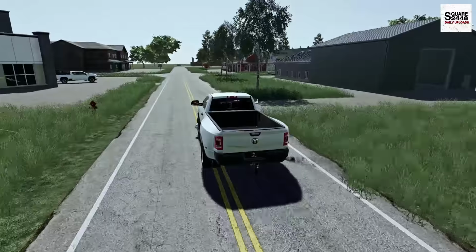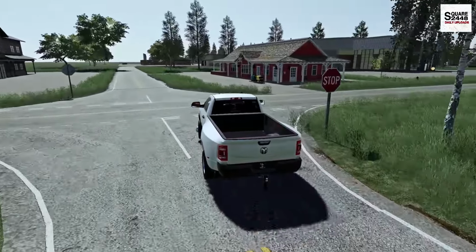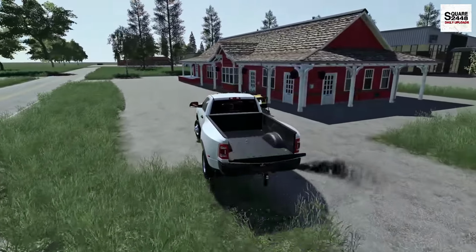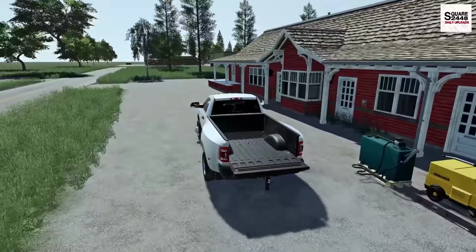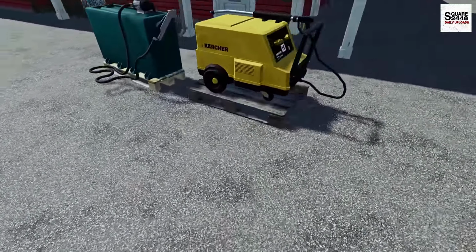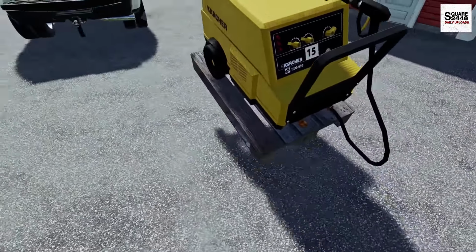So what we are picking up is a pressure washer. It's a Karcher pressure washer and a 50-gallon tank here, because we'll be doing some big projects, especially for snow plowing season. Some of the equipment won't be at the shop for weeks on end, and we definitely need a way to fill them up with fuel. Let's get the pressure washer here.